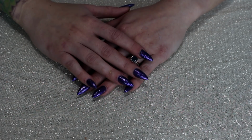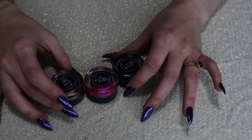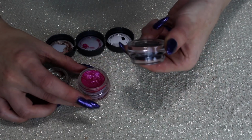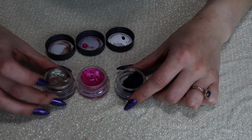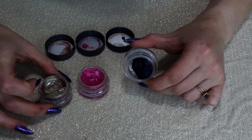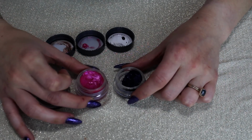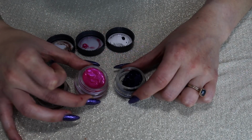Let's move on to glitter gels. Actually, no, really quick, let's just talk about the Jelly Much shadows. I just have Lock, Shock, and Barrel from the Nightmare Before Christmas collection. I enjoy these quite a lot, actually. This one is Lock, this one is Shock, this one is Barrel. This has such a beautiful green flip, and I really love the bluey purpley dark inkiness of this one. The pink is cute. I just don't know how often I will use this bright pink.